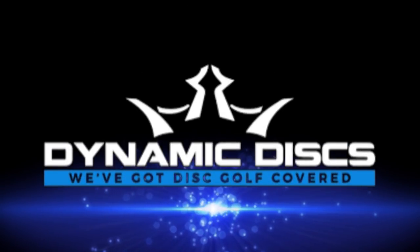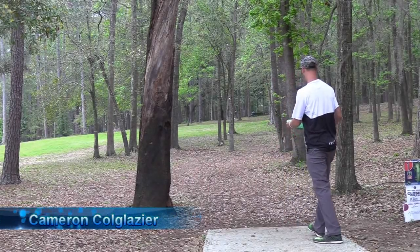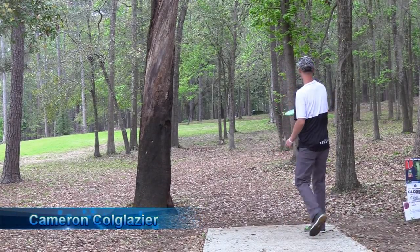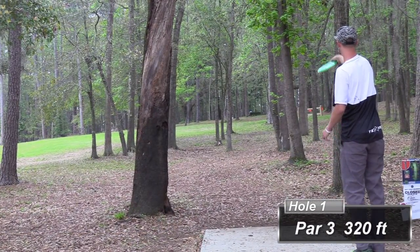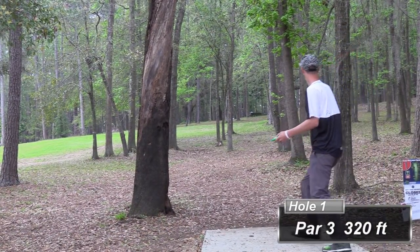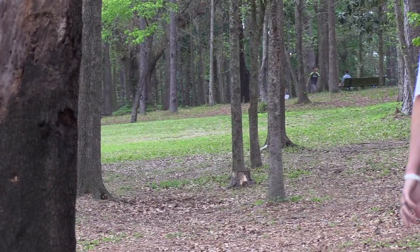So we got a pretty strong lead card here today. On Saturday, we had 2 rounds of 24 at a different course, and Cam Colglazier came out with the lead, averaging right about 1040 for the event. And he will be first to tee here on a tight uphill hole number 1 at Mclean Park.